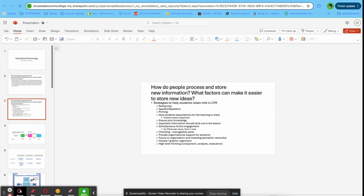Spaced repetition, that is spreading the material out over time. That has proven to be effective in storing information in the long term memory, as opposed to massed practice, studying for something all at once, cramming. You're not going to retain as much information.